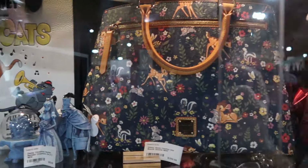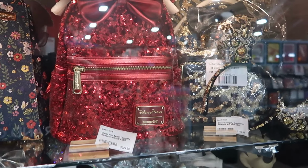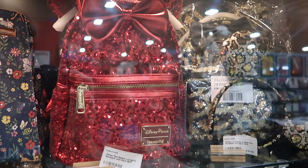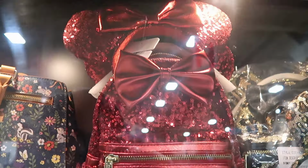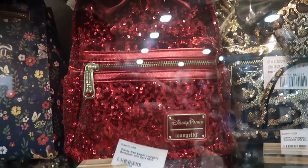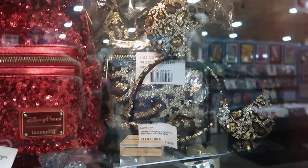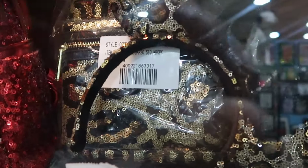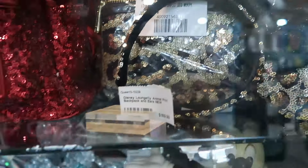$225. But I'm noticing all the sparkles and sequins going on. There's some really cool items, especially for the holiday season. This is a sequin Disney Park ruby red Loungefly. Okay, so this does come with ears, so the ears are on the top up there. So you do get the matching ears with this bag, $225. Then over here is the leopard print ones. I like how they're combining the ears with the Loungefly. And they're all original and brand new, $189.